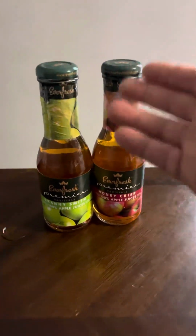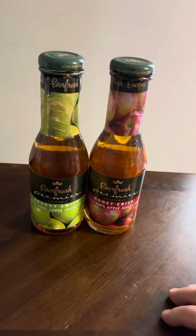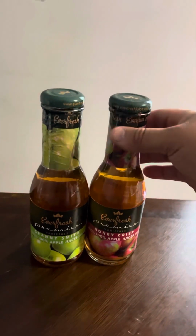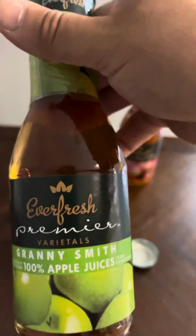All right, so these ones, of course, I had to open before I show you guys, because it's really hard to open one-handed. So let's try this one. I'm just gonna taste it. I'm not drinking the whole thing. I'm just gonna try it for the video. So you see Granny Smith.